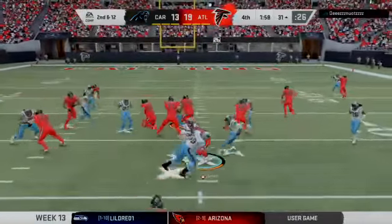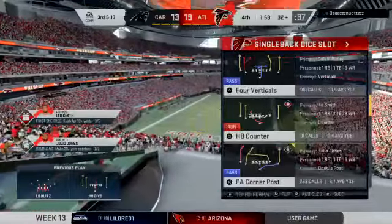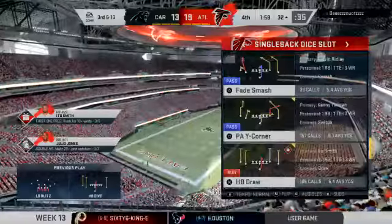They go back to the ground with Smith. And he's going to have to protect the football and take his lumps here at this stage of the game as they stop him behind the line.